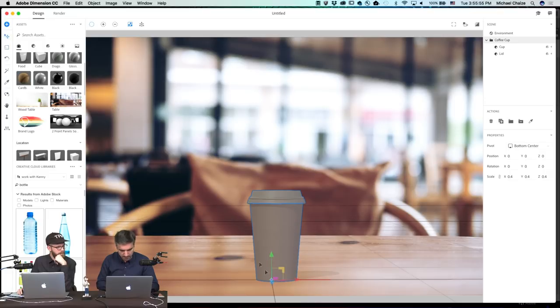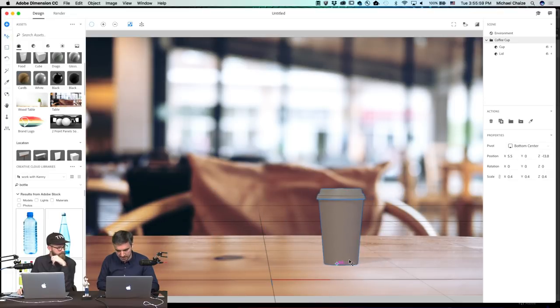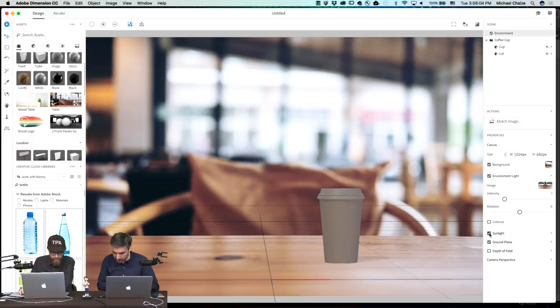So you can play with the camera, but you can also move the model on the table. Yeah, it magically matches everything. And then play with the environment. Do you prefer sunlight or no? Yeah, sunlight is good, maybe more intense.